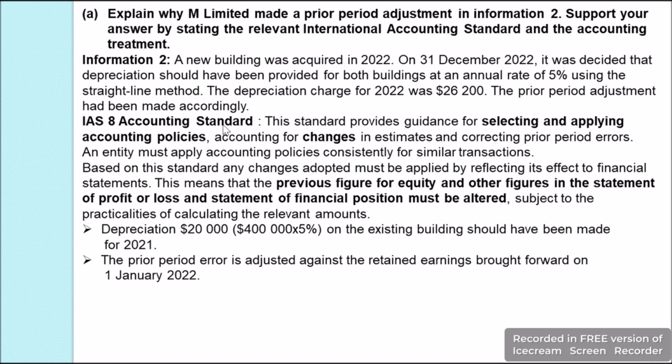This accounting standard helps us to select and apply accounting policies, and if there is any change in the accounting policy, how this change has to be brought forward. We also learn it from this accounting standard. Here we are making a change in the accounting policy. We are charging depreciation from 2022 onwards, and this depreciation was not charged previously. So how this change will affect us and what should be done so that we can adopt it, we get from this accounting standard.